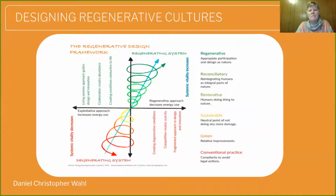Here's another model designed by Daniel Christopher Wahl in this awesome book, Designing Regenerative Cultures. And I've included some reference slides at the end of this presentation, so this can be made available to the group for anybody that wants to dive into any of these resources further, but just an excellent introduction into regenerative thinking and design. And what I appreciate about his model too is really showing it as more of a spiral. It's not just a direct line, but often is growth and recede and then grow again and a continual progression as you hope in that upward direction.